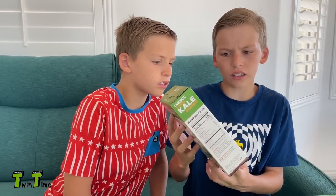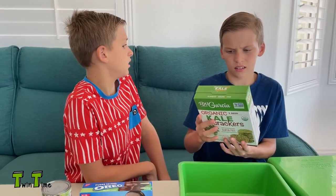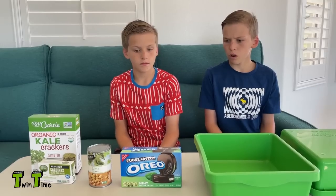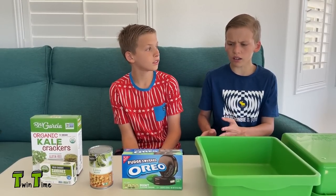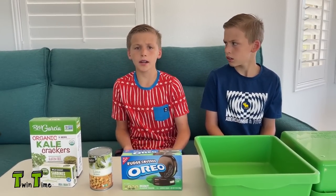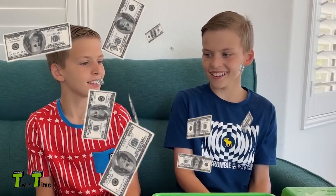Kale crackers. That looks weird. Wow. I mean, at least there's Oreos. These look really good. Once again, there's only one good item, and three bad items. There better be a great reward. Is there a reward for this challenge? Yep, $20. Okay, that's good. I'll definitely eat some of these gross foods for $20. Zach hates gross foods, so we'll see about that.